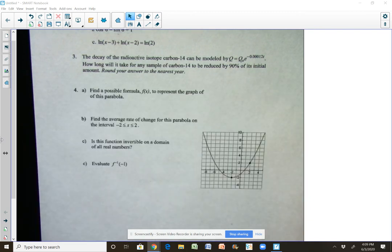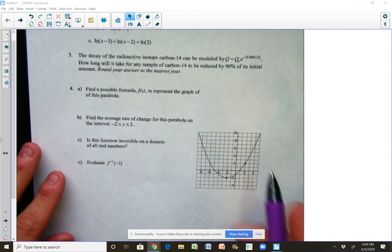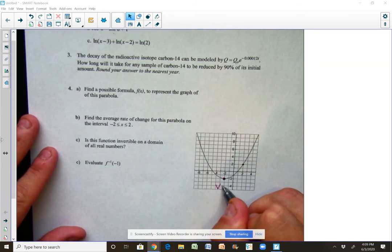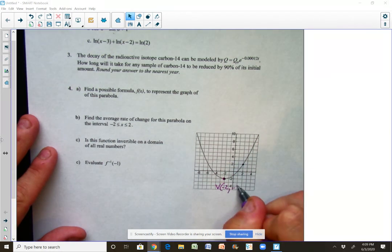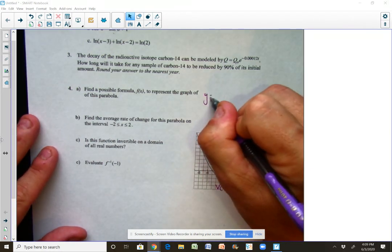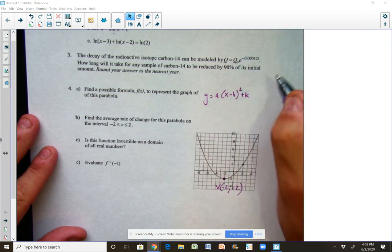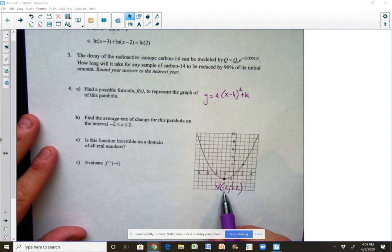Now we go down to number 4. This one I'll do on the paper itself. All right. So, find a formula for this parabola. Notice where the vertex is. The vertex is at negative 2, comma, negative 2. So we can use the general formula, a times x minus h squared plus k. The h is negative 2. The k is negative 2 also.